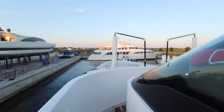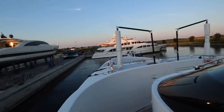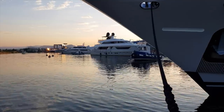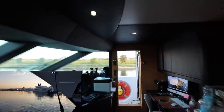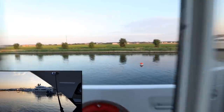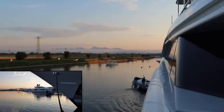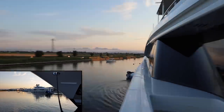Okay guys, so now what's happening? We got the tugboat on the bow. There's Jace, line connected. We're coming through the bridge. We've got a tugboat pulling us to the stern. And then there in the distance, we got the chase boat.